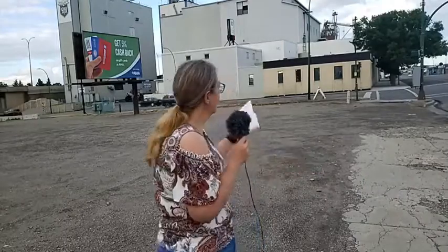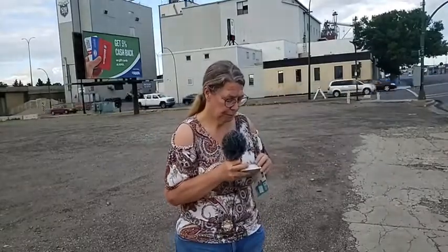So we're starting with Ellison Mills, which is just behind us. Ellison Milling and Elevator Limited started at Raymond in 1902, when a 150-barrel flour mill was built in that community. The Raymond Mill was soon followed by one in McGrath, and then this one here in Lethbridge.